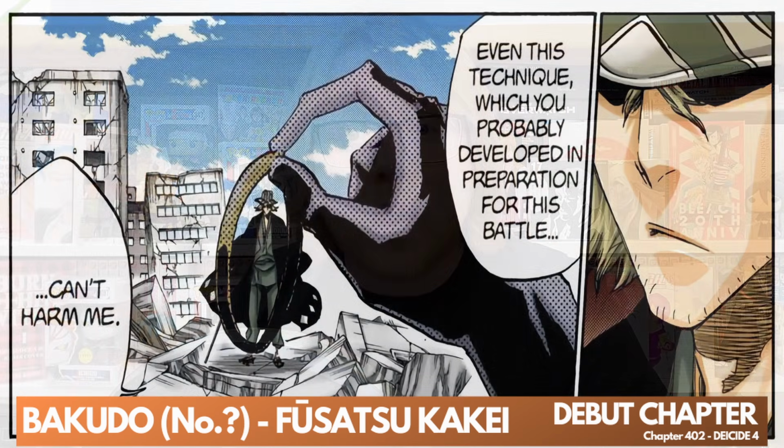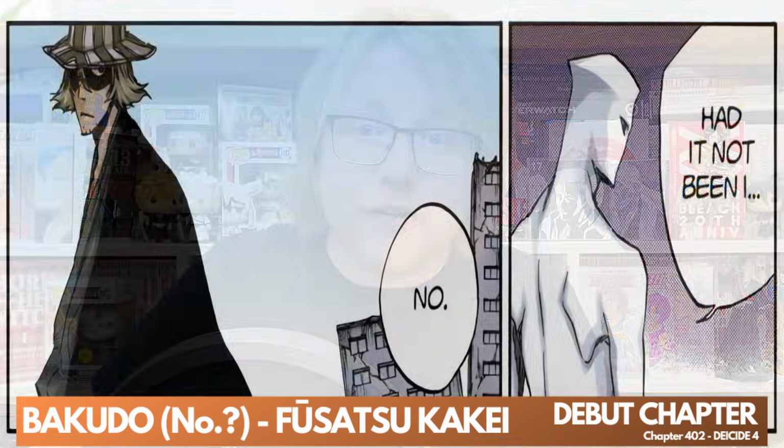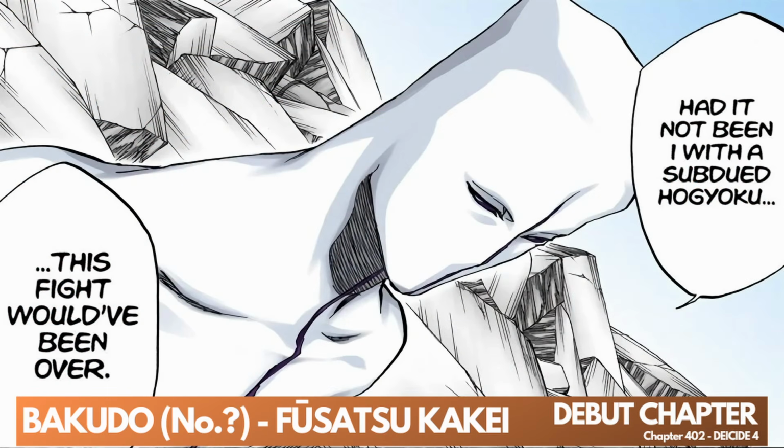It's a gruesome way to go, but what's even more terrifying is that Kisuke has something ready-made to pretty much take down any Shinigami. And this does seem to be a surefire way to kill just about anyone in the Gotei, as Aizen himself even admits that had he not fused with the Hogyoku, the fight would already be over.